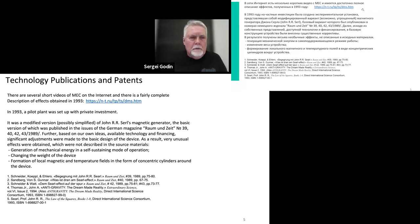Now, if we talk about the history of the issue, initially there was John Searle's generator variant. We read about it in the German magazine Raum&Zeit, a magazine like the Russian Technology of Youth. This magazine published a rather complex technology on magnetizing magnets with high-frequency magnetization, with a complex compositional makeup of magnets. Overall, it seemed complicated to us, but the idea itself seemed very interesting.